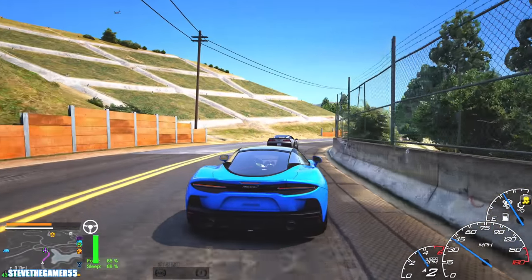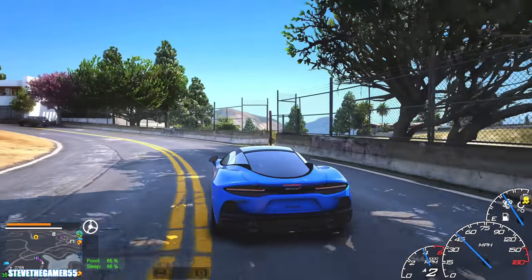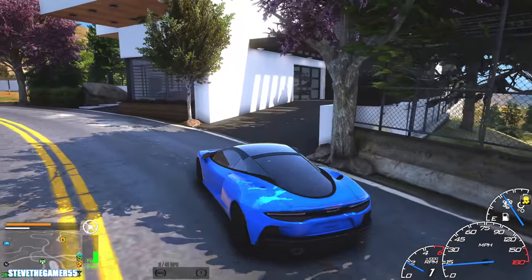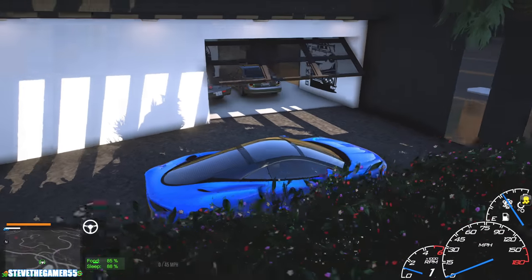All right, so right now, guys, we're pulling up to my other property. Remember the deer broke the glass last time? I hope that there's no deer in this property right now. But we're here. We're dropping off the McLaren over here. One of my favorite properties, of course. Do we have any more space? We have to move some cars before we have some space.